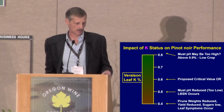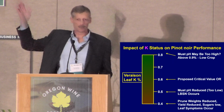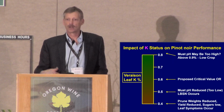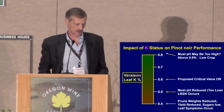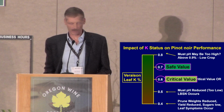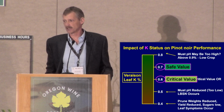risky with potassium. And somewhere, I don't know where, above 0.8%, it could be as high as 1.2%, we're probably getting too much potassium and we're going to start boosting pH too high in our musts or our wines. So that's kind of our summary values, that's why I chose these values. 0.6 as critical, 0.7 as safe.